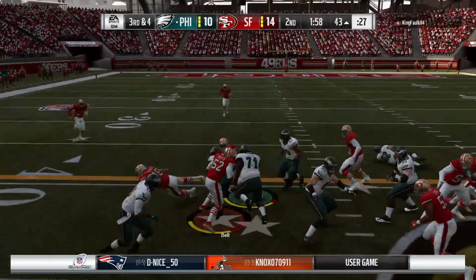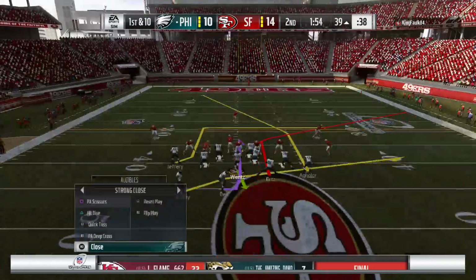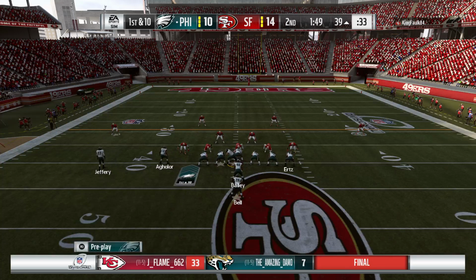On third down, here's Bell. And he's got the first before he's brought down at the 39-yard line. It's a gain of 4 there, and it gives him a new set of downs.